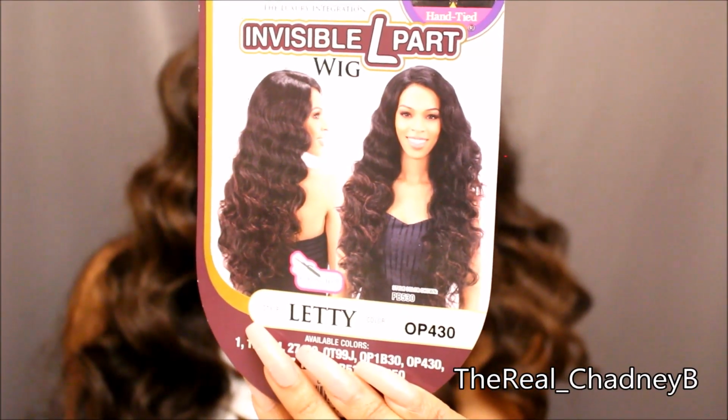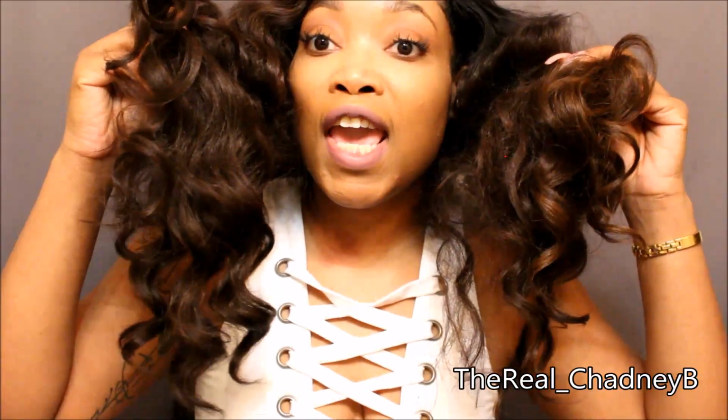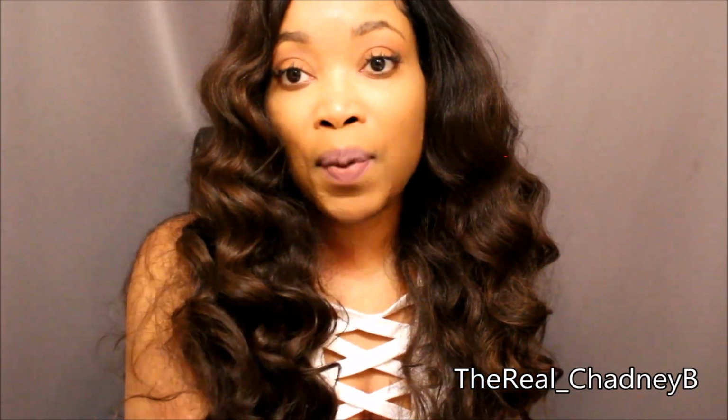Usually you see these pictures and it's not that length once you put it on. Do you see it? It's the length. It is true to length. So this hair was sent to me by Ebony Line, and I will make sure that I post all the information down below and the link to where you can purchase this wig.